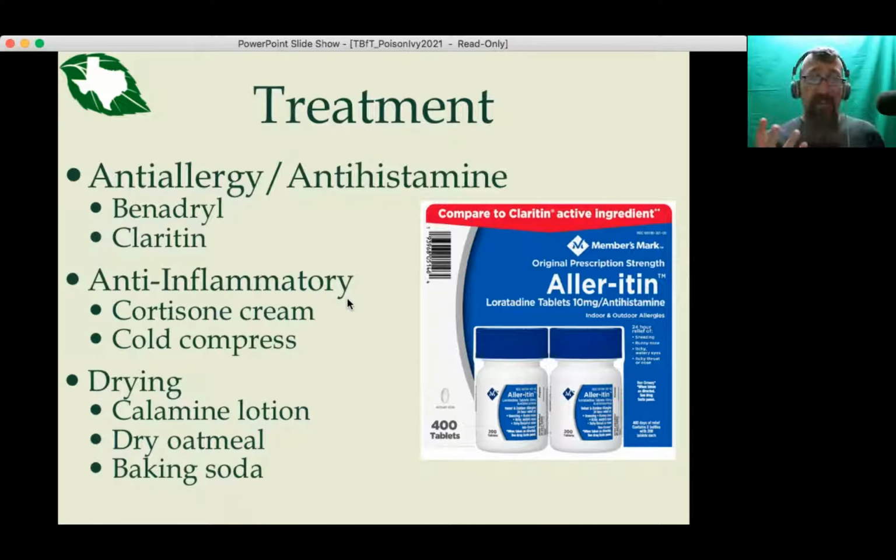And if nothing else, a cold compress, because with the inflammation, what's going on at that point is the body is flooding that area with blood and heating it up, because at that point it still doesn't know if there's a bacteria or what. So it heats up the area of the skin to try and kill the bacteria. And so a cold compress will help relieve some of the symptoms of that. Then finally, in regards to the blisters, the wet weeping blisters and the itchiness, you want to dry those out.